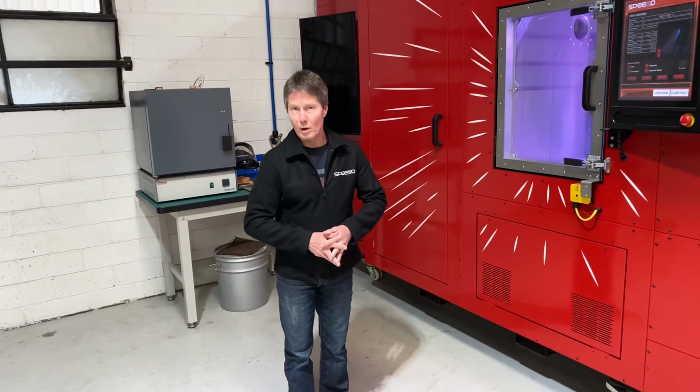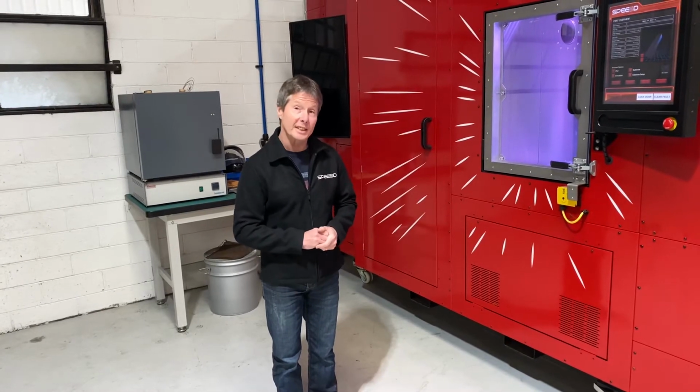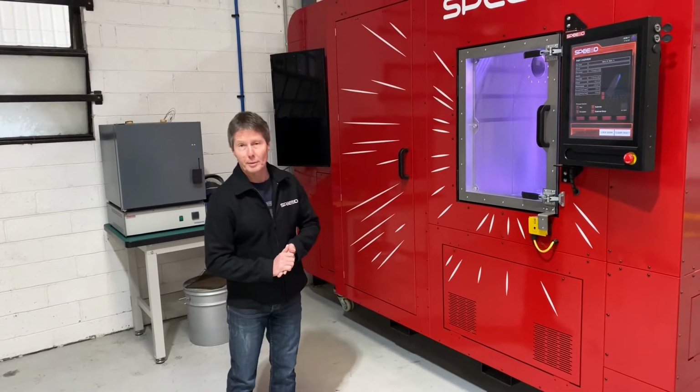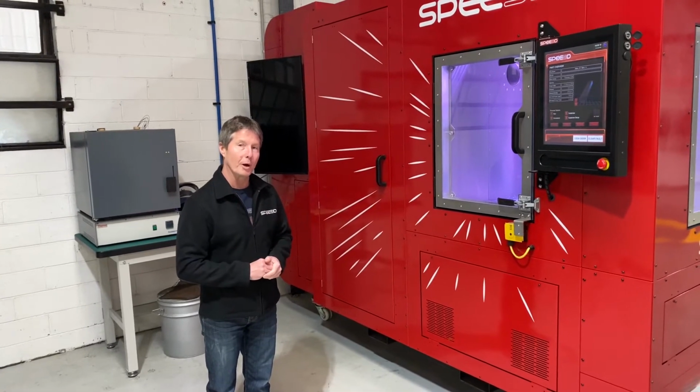Hi, my name's Phil Bowles. I'm the Chief Operating Officer of SPEE3D, and what we're going to show you today is the speed cell. So we're starting with our light speed machine, as Byron's already mentioned about the two types of products we have. So this is our light speed machine that does typically the smaller components.